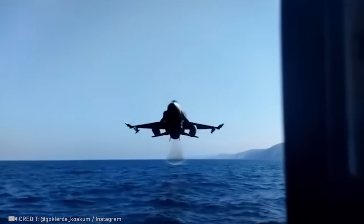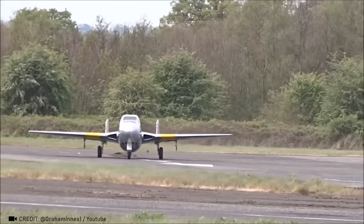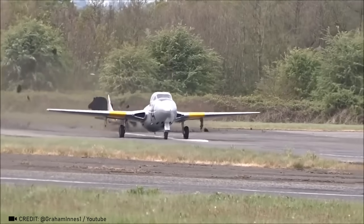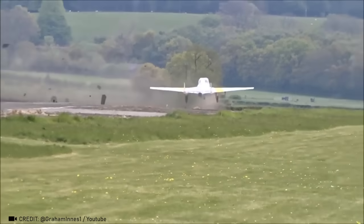From the cockpit, it's hard to feel just how fast an F-16 can go, but from a boat docked nearby, it's crystal clear. Ever wonder how airplanes break the sound barrier? Well, take a look at what a jet engine does to runway asphalt, and you'll see why that question answers itself.